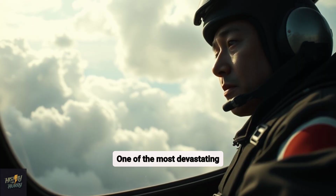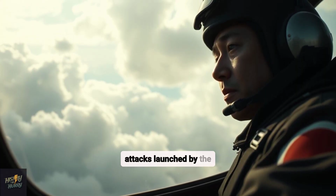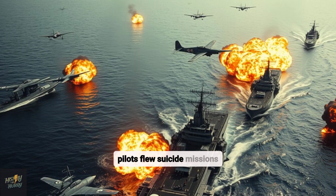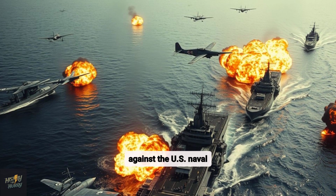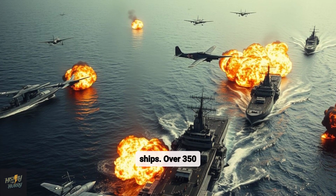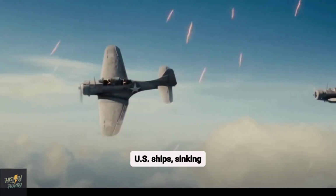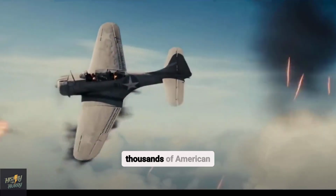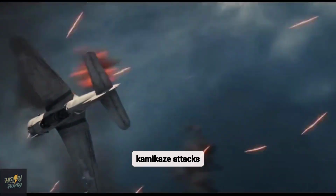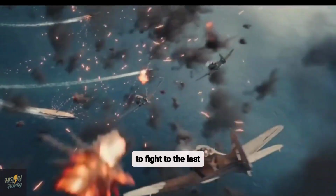One of the most devastating aspects of the battle was the massive kamikaze attacks launched by the Japanese. Thousands of Japanese pilots flew suicide missions against the U.S. naval fleet, causing severe damage to American ships. Over 350 kamikaze aircraft struck U.S. ships, sinking dozens and killing thousands of American sailors. The relentless kamikaze attacks highlighted Japan's desperation and determination to fight to the last man.